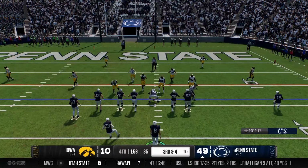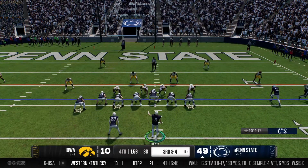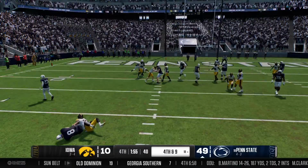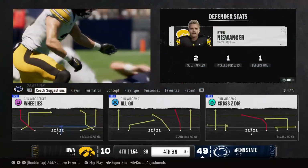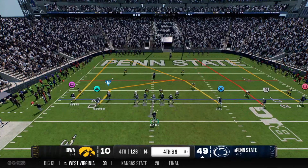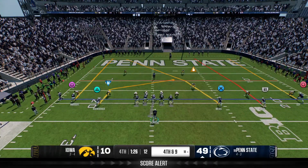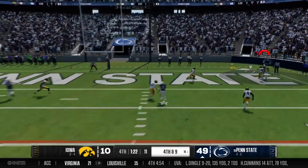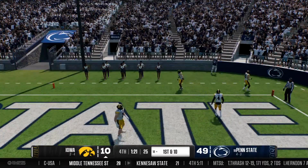They'd love to pick up this 3rd down and get a fresh set with 1st and goal. On the option. That play just never had a chance. They knock him down for a loss of 5. 1 for 2 on 4th down attempts so far, and we will get a 3rd attempt here. He'll try to throw and pick up the first down. Downfield and in.